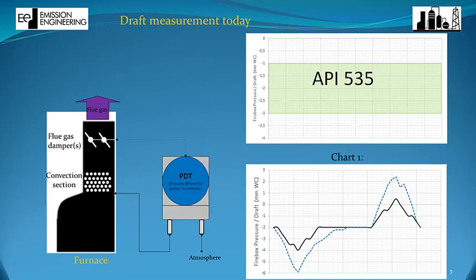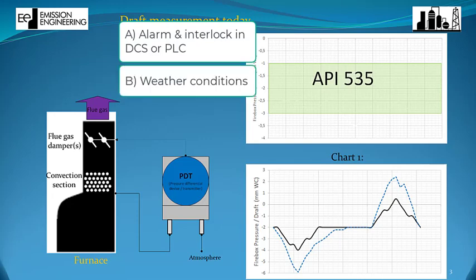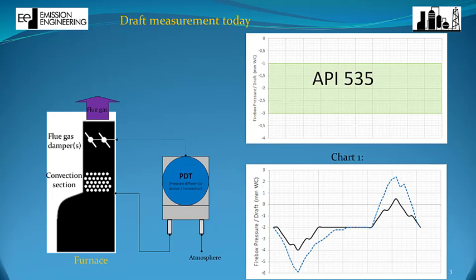Normally, the operator runs into difficulties with the draft if the following two conditions apply. A. The DCS and PLC has implemented alarm and interlock set points that alarm and can trip the heater. And B. If there are tough weather conditions such as heavy rain or wind. If you belong to an end user that has no alarm and interlock on the draft, you may think that you're not affected, but you are. The only difference is, the system is not prepared to trigger the alarm or trip the furnace, but this doesn't necessarily mean you should continue operating as you always did.